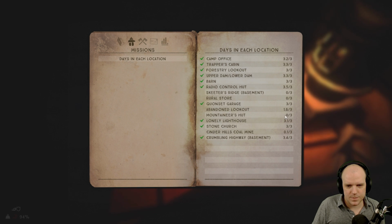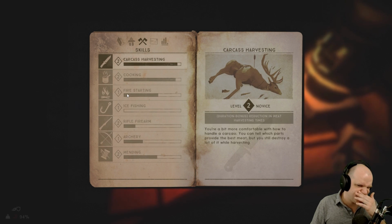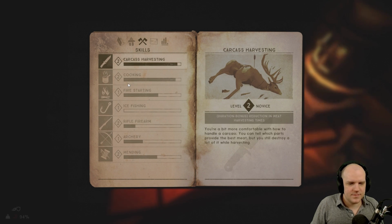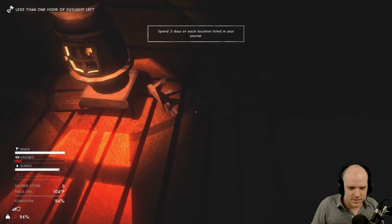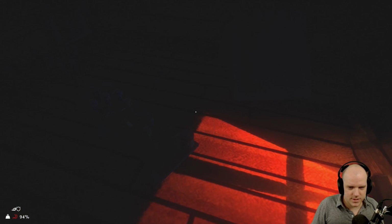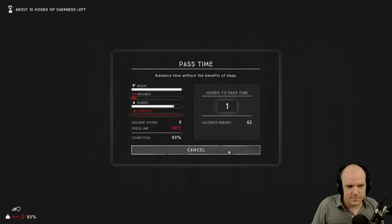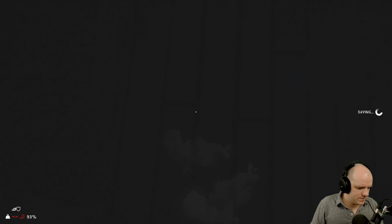Where are we at? Abandoned Lookout, 1.6. My skills kind of suck. Cooking, carcass harvesting, mending. I've mended a whole bunch of stuff, and I'm still only midway through level 2. Okay, 1 hour of daylight. Let's do this. There.